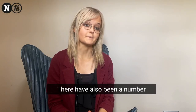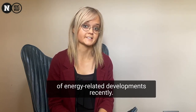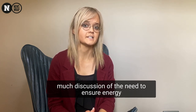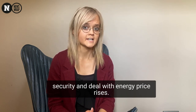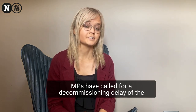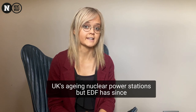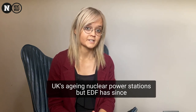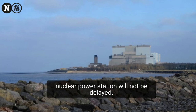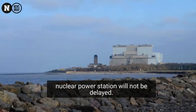There have also been a number of energy related developments recently. With Russia's invasion of the Ukraine, there's been much discussion of the need to ensure energy security and deal with energy price rises. MPs have called for a decommissioning delay of the UK's ageing nuclear power stations, but EDF has since said that the shutdown of its Hinkley Point B nuclear power station will not be delayed.